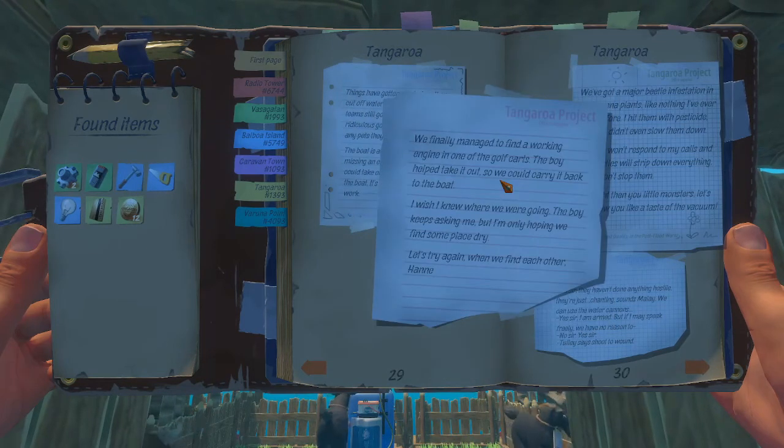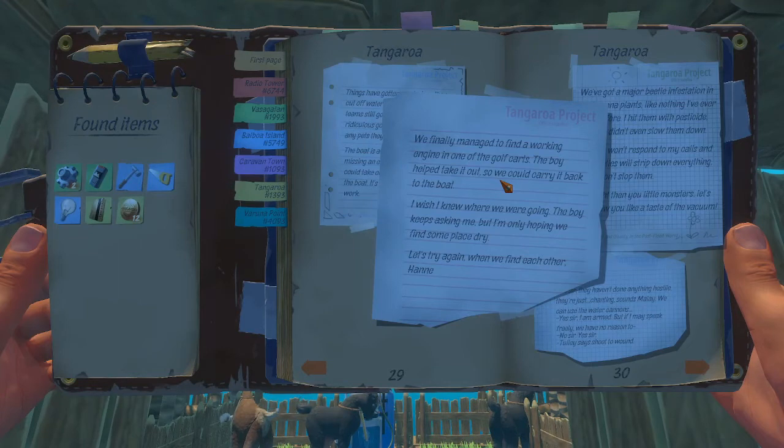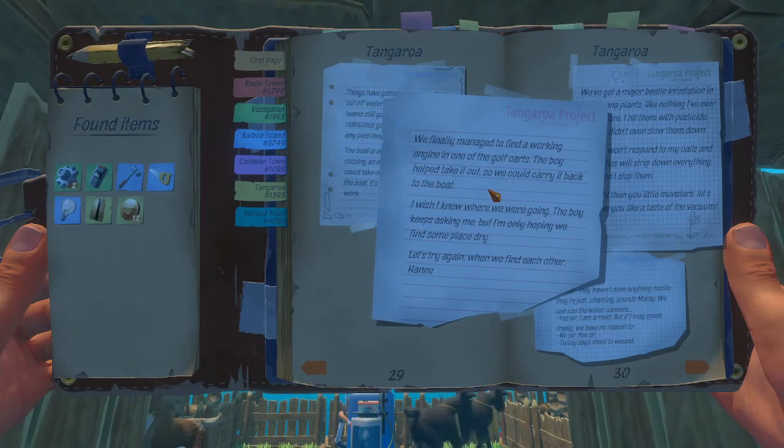We finally managed to find a working engine in one of the golf carts. The boy helped take it out so we could carry it back to the boat. I wish I knew where we were going. The boy keeps asking me, but I'm only hoping we can find some place dry. Let's try again when we find each other. Hayne.